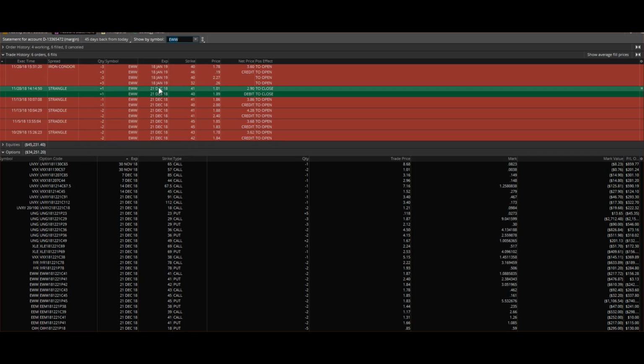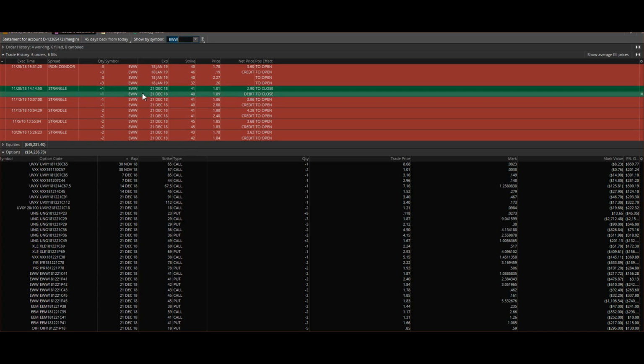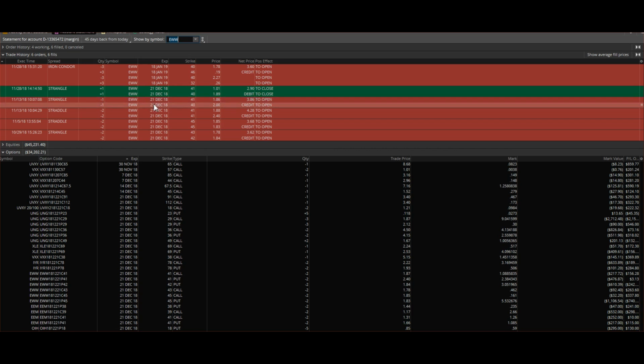And then here is the position in EWW that we got out of today. This is the position that we got into, and then we closed it. We got out of that in 15 days, so a pretty quick trade for about $90. So really nice trade there.